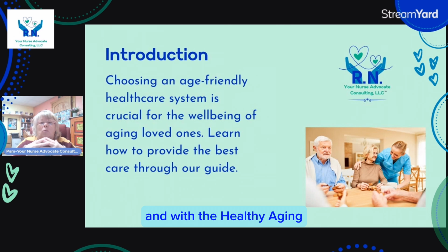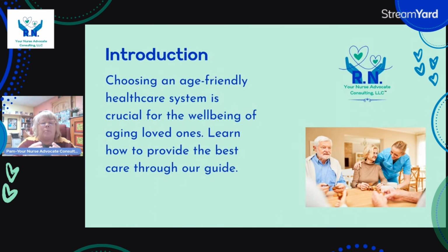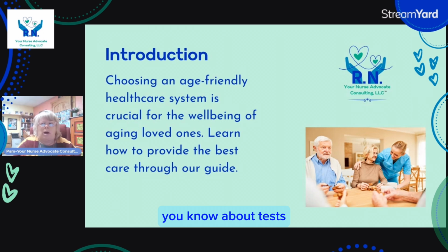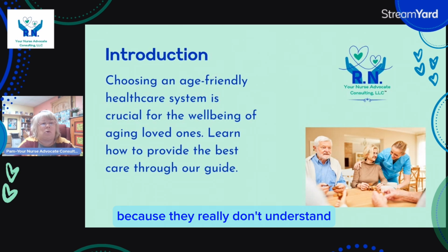With the age-friendly initiative, the focus is not just talking to that aging adult, but to talk to the caregivers. Who are the main people? Who are their support people? I can tell you, my mother-in-law is 89 years old. We're sitting in the doctor's office, and the doctor is telling her about tests and the thoracentesis, where you have a needle put in your side to take off fluid. She's not understanding any of this. And I just cringe at how many of our aging adults go to the doctor's office, and by the time they're done being talked to, they've got this deer-in-the-headlights look because they really don't understand.